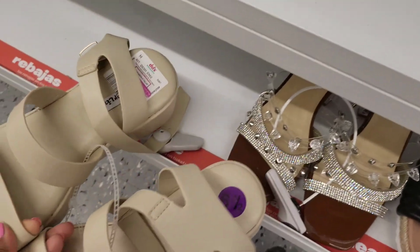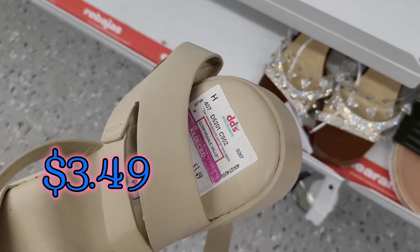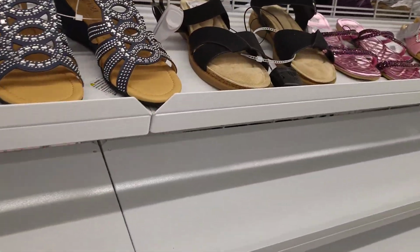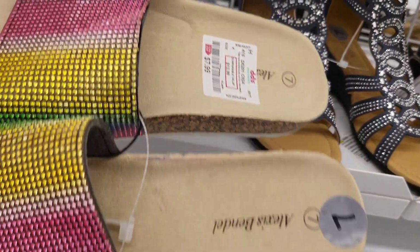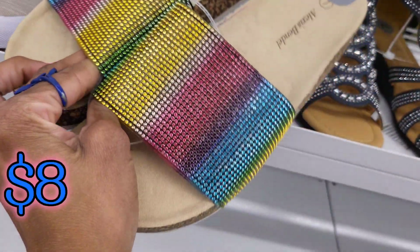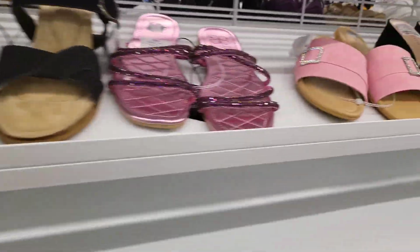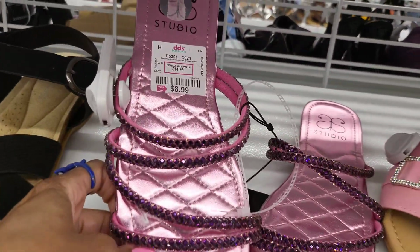Okay, so when I look down on the bottom shelf here, it's the clearance rack. This is where the clearance shoes are. $3.49 for those shoes. A couple of weeks ago a young lady in here, Sandra, was trying on some shoes, and I was like, where do the clearance be? And I see that they have a whole designated area for the clearance shoes on the bottom rack, where it says clearance, but I rarely would look down there.